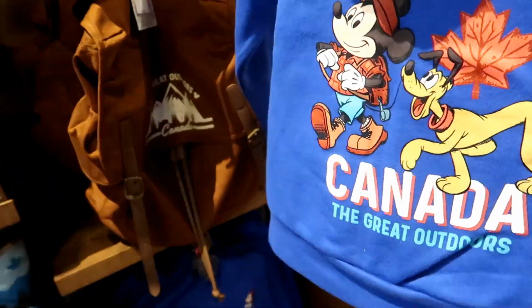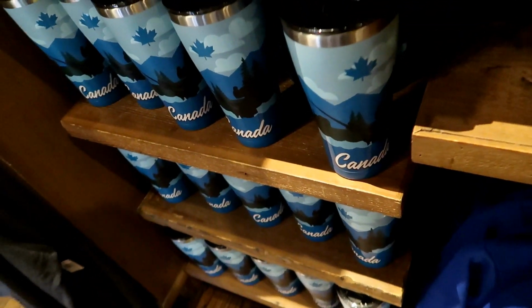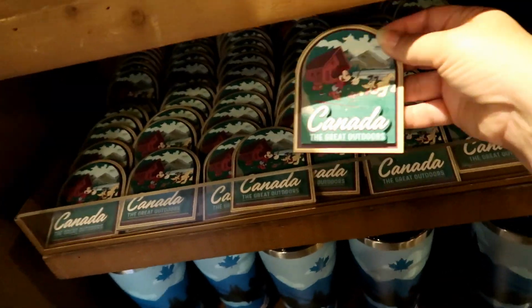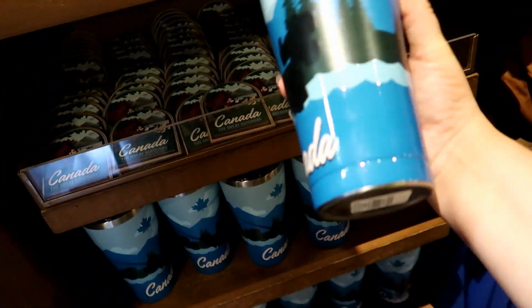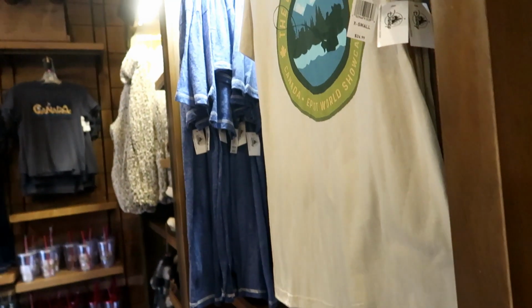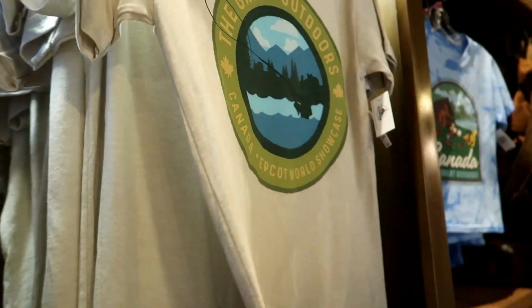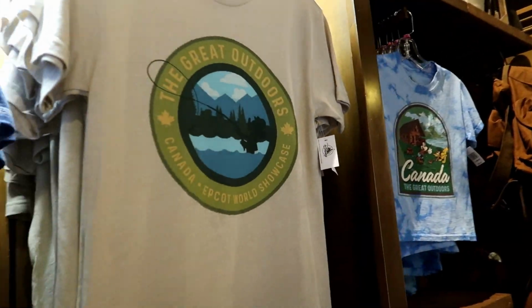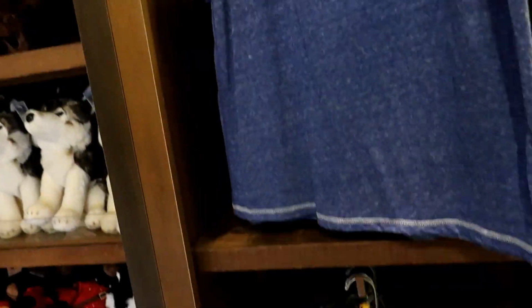$39.99. Ooh. A kid's jacket. Best day ever. And the magnet. And the Turvis. Ooh, this is big. $24.99 on this t-shirt. This one says Epcot World Showcase. Fly fishing, nothing on the back. Oh, these are those really comfy shirts. Fly fishing, nothing on the back, $40.